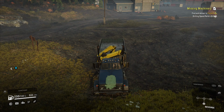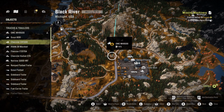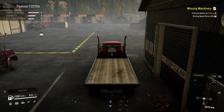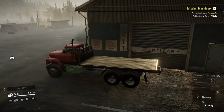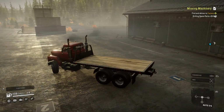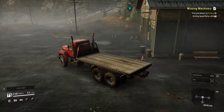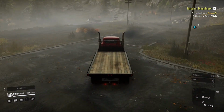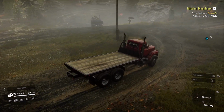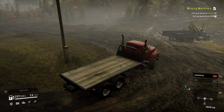Alright, kill the engine. So I'm going to jump in my Fleet Star now, because that was short-lived. Okay. You know, we really have to get the diff lock for that truck, because, dang, that was pathetic. Alright, Fleet Star, come over here, help your little brother out.